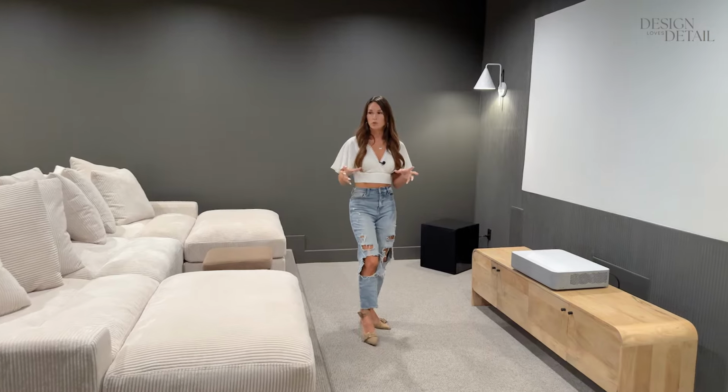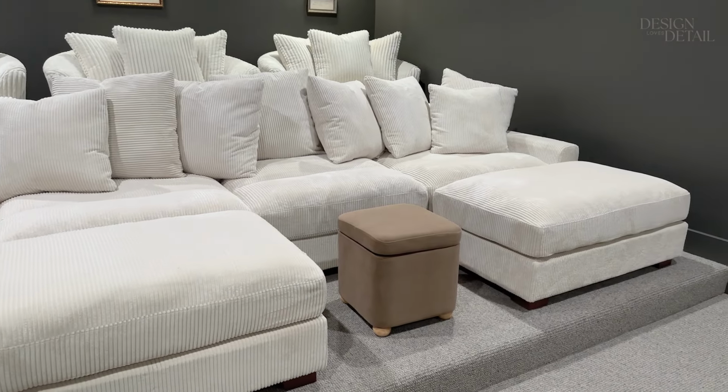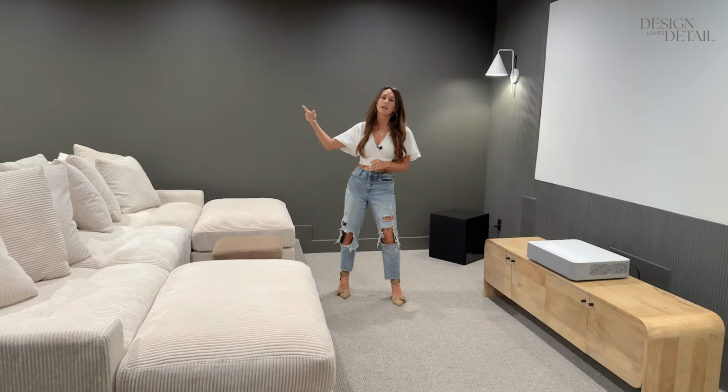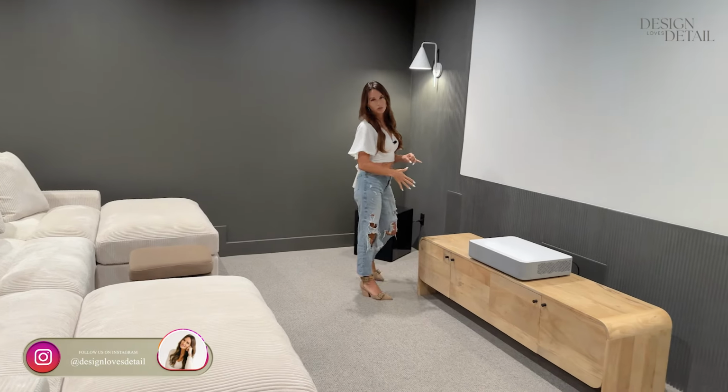It makes it really doable sound-wise. You can still have quite a few people in here. I would say about 10, because these cuddle chairs that we'll look at in a second fit too. But let's take a look up here too.